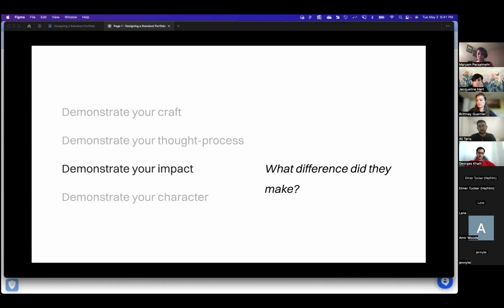Next, speaking about results, is demonstrating your impact. So let's say you've convinced people that you have the skills and the craft. You've walked people through a cohesive thought process where things feel deliberate. You're not just doing things randomly. They eventually then want to ask, well, what difference are they making on their current teams, or what difference have they made on their previous teams and the previous organizations?